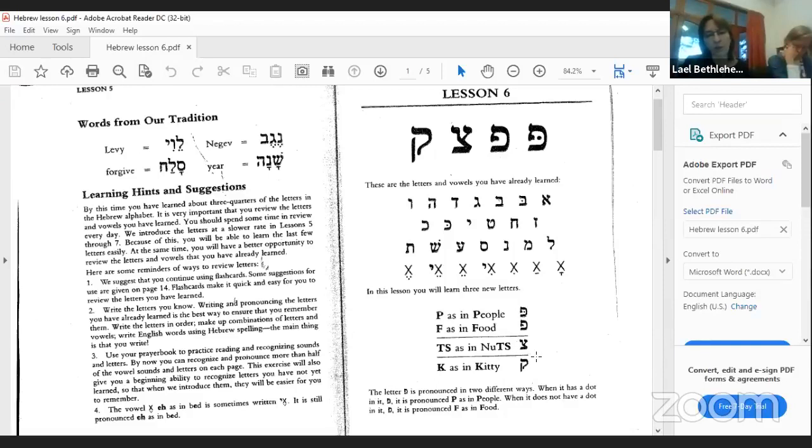This second one here, ts. So in English, we need two letters to say that sound. Ts, nuts, or to put it differently, let's use a Hebrew word, tzaddik, tzedakah, ts. That is the tzadi, ts.